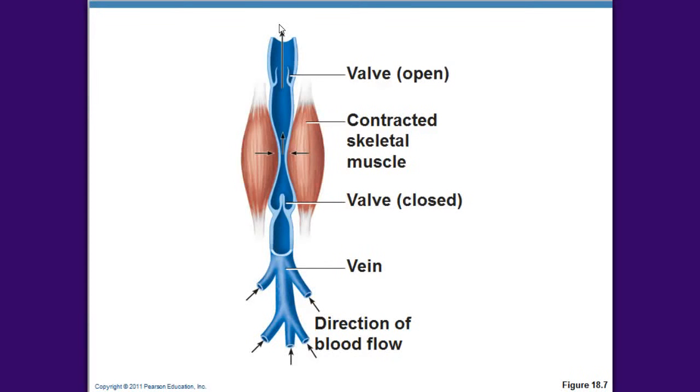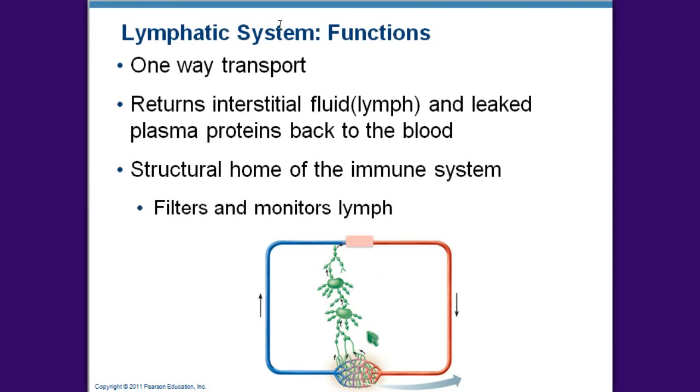Organically increases its own cardiac output when it needs it, which I think is just pretty cool. So that's blood vessels. We did that in 9 minutes. We will try and rock it through the lymphatic system without being nonsensical.